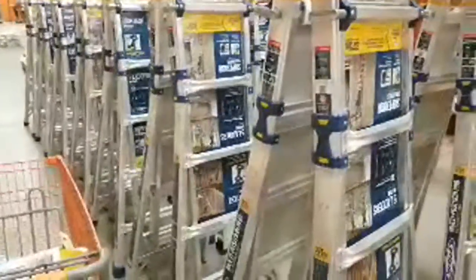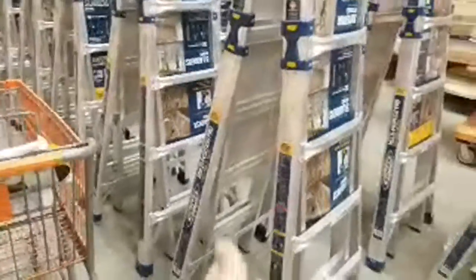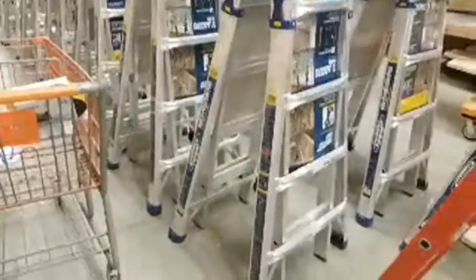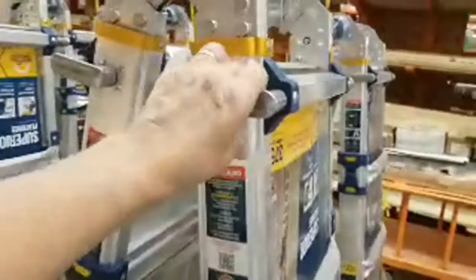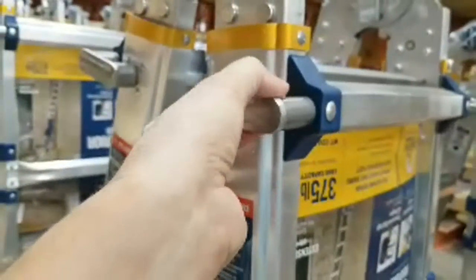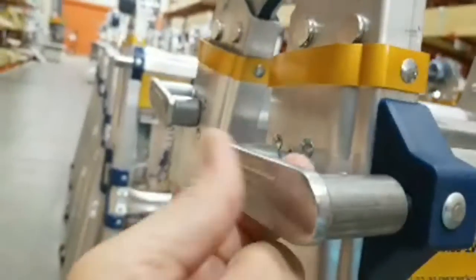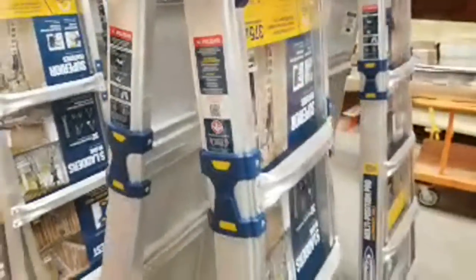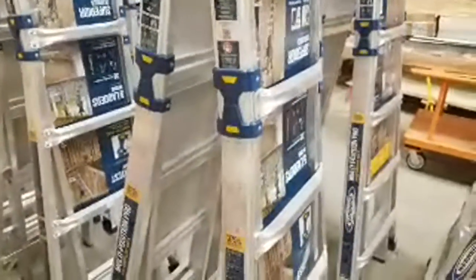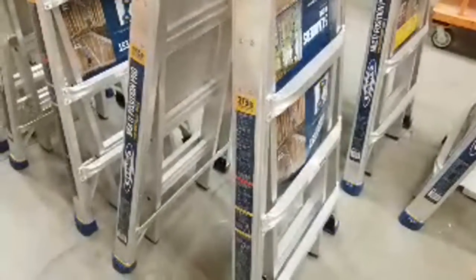LaShonda is asking, are these good ladders? Everybody I know that's bought them is happy, and I'm happy with the smaller version that I have. But I think I'll be happier with this one. These are without a doubt, folks, much smoother. Look, I can pull it out with my finger. The other ones, sometimes they get jammed. I don't know if it's because it's old. My ladder's from like 1996 or something. I can't remember when I bought it, but it's old. I might get this one.